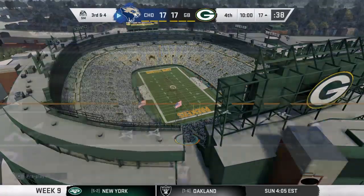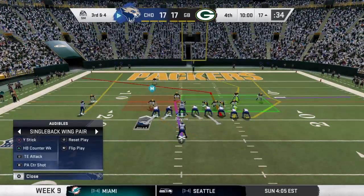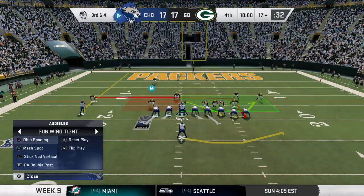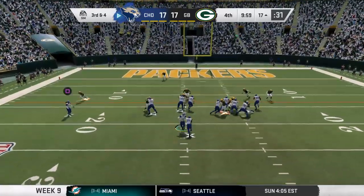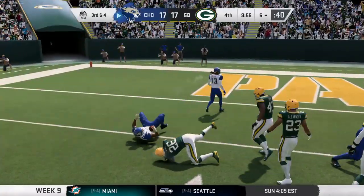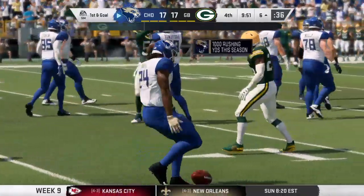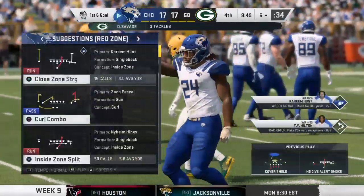A second down pass play there, but it's incomplete. Back now at Lambeau. All even as we get ready to start the fourth. On third down, here's Hunt. And they work this near the 5. He'll be stopped at the 6. Bit of a surprise. They ran it on third and medium. Proved to be the right call.